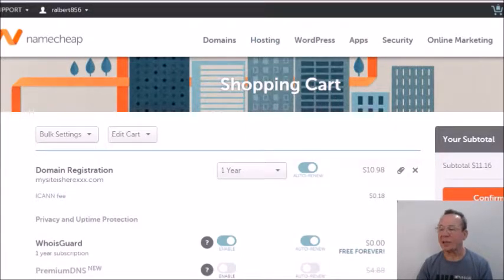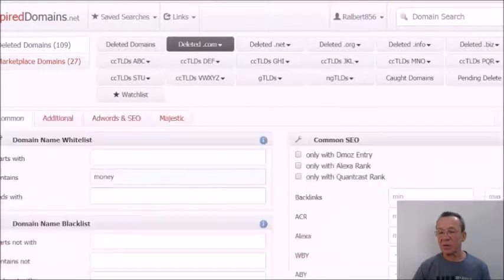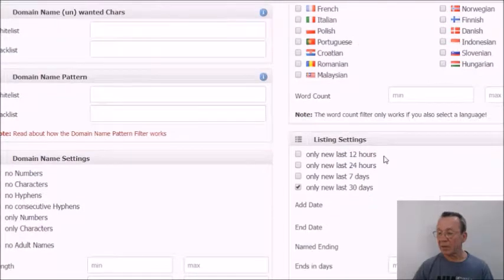Now what I like to do is I like to go to a site called expireddomains.net. Okay, now this is where I start to look for my domains on the expired domain research. And if you are looking for a certain domain, first I use a couple of filters. Here you can add in a name. So if you're in the say dog training niche, you're teaching your dog how to behave, right? So you can just put in dog right there. What else I put in here is I try to get domains that have expired in the last 30 days.